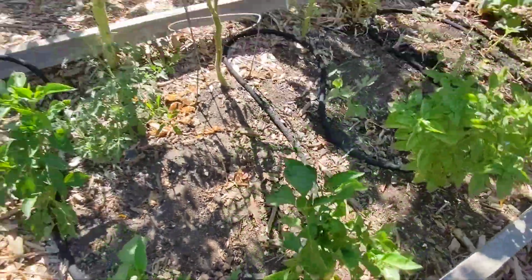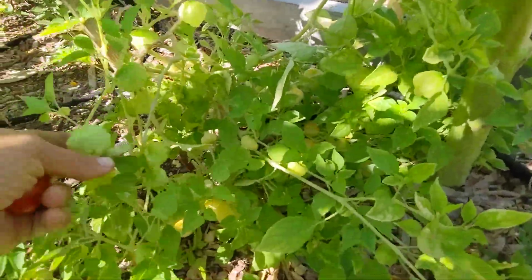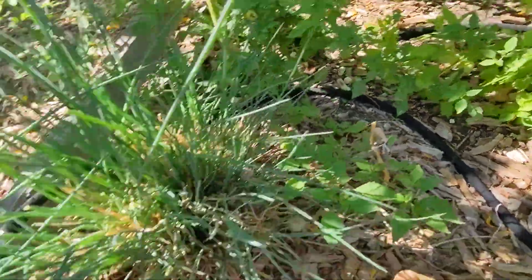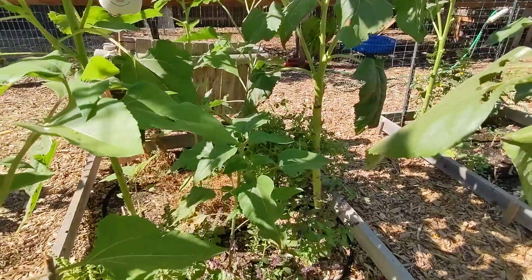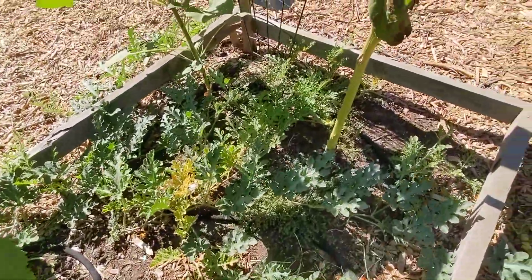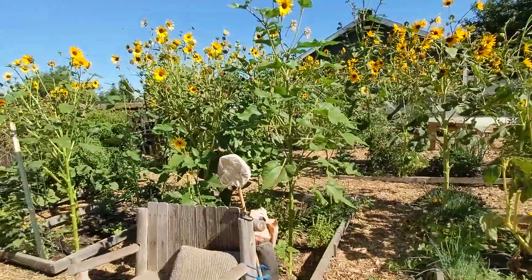You can see. Over here we have tomatillos. They're almost ready. There's a few I see already in there. There's purple variety right there, regular variety right there, chives, more basil, another tomato plant back there. This bed we have Santa Claus melon, and then a couple different varieties of watermelon. And that's it.